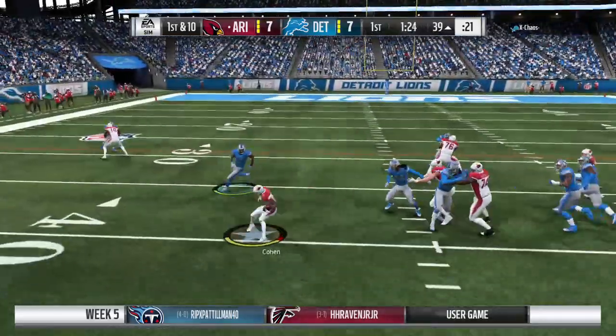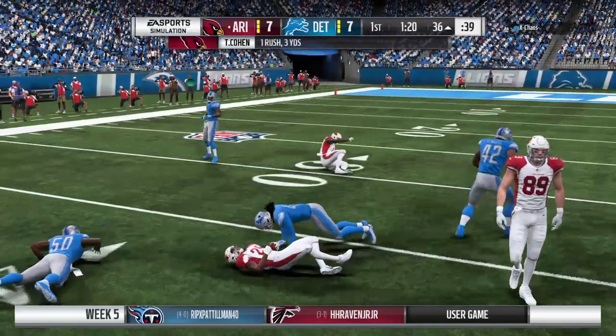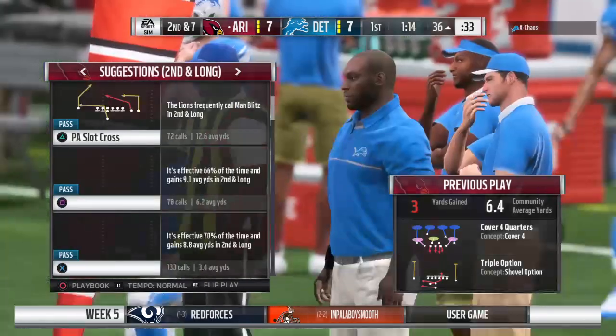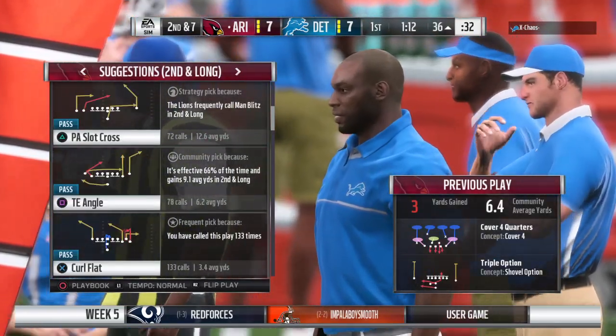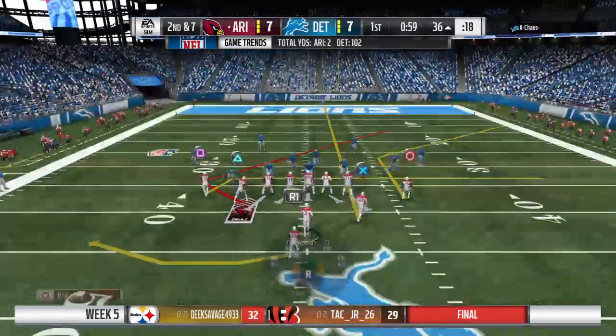Here's the first carry for Tariq Cohen. And he'll take this one down to the 36. Give him 3 on first down. It'll set up a second and 7. Not much happening there on first down. I thought there might have been a hole for a split second. Yeah, but it dried up pretty quickly, didn't it? Closed fast.